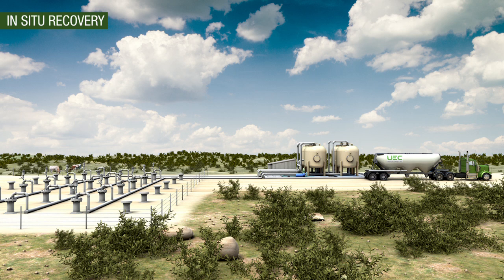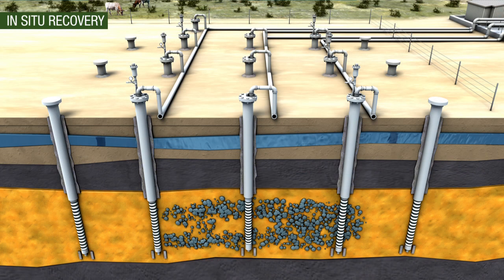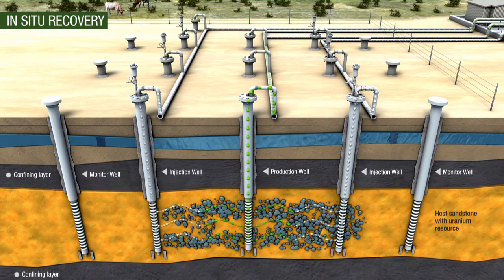In the uranium ISR process, the natural process that deposited the uranium in the sandstones is reversed. On-site groundwater is fortified with gaseous oxygen and is introduced to the uranium ore body through a pattern of injection wells. The solution dissolves the uranium in the sandstone uranium host. The uranium-bearing solution is recovered from the production wells and then pumped to recovery ion exchange columns.